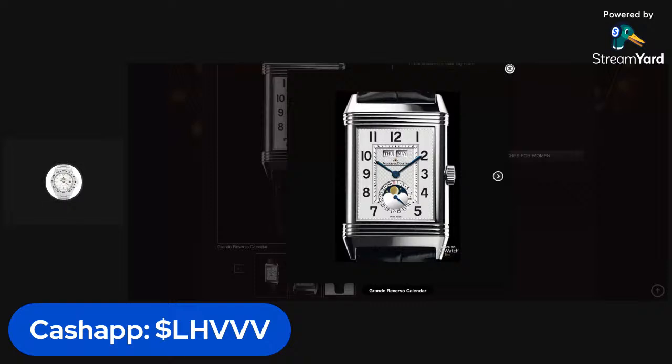The case is also slightly broader than even the large size Grande case, 22 millimeter lug width as opposed to the 20. And if I'm not mistaken, it's also a little longer. So it has a bigger wrist presence, perhaps, compared to other Grande Reverso models. It is thicker than the ultra thin, but thinner than the Grand Date as well. It has a power reserve, if I'm not mistaken, of around 45 hours.